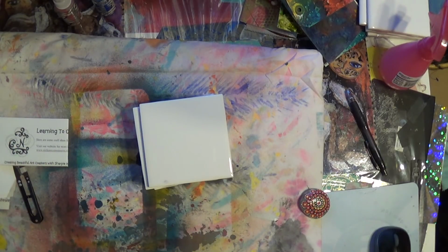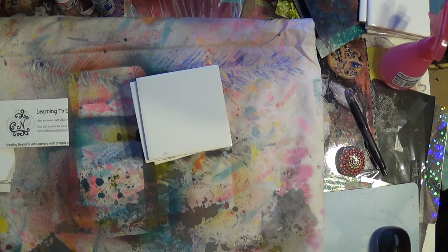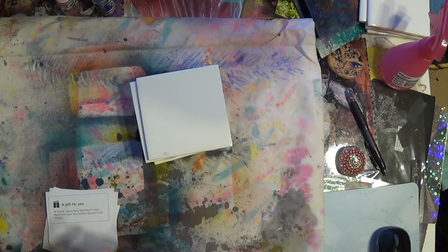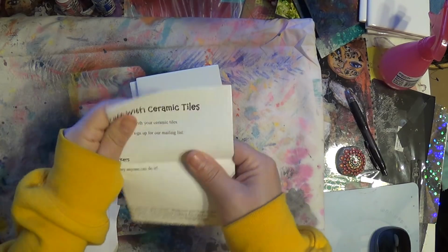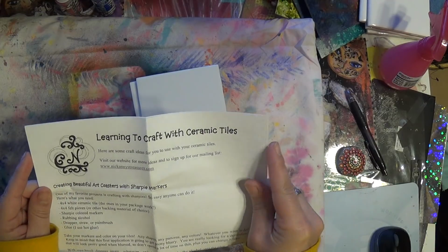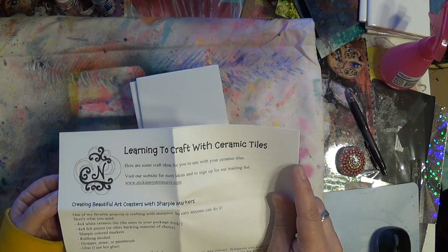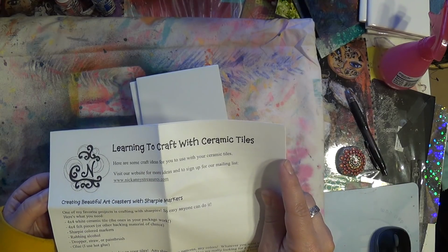Okay. Let me clean up. Let me move all these boxes because I don't have no room to step around anywhere, and then we'll come back and we'll work on tiles. Oh my god. You know what? Maybe if I would have looked at the paper. Learning to craft with ceramic tiles. Rubbing alcohol. Paintbrush glue. Cool. Very nice.